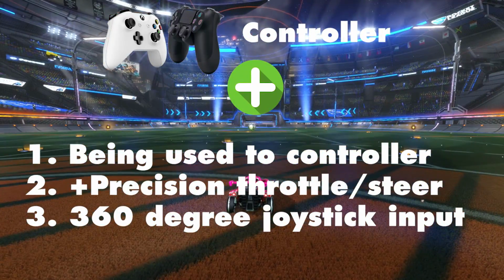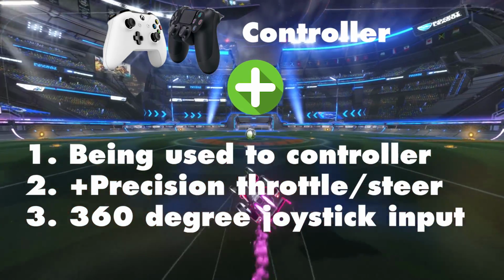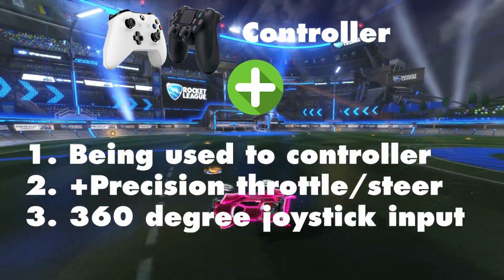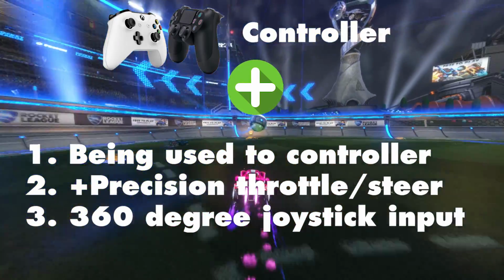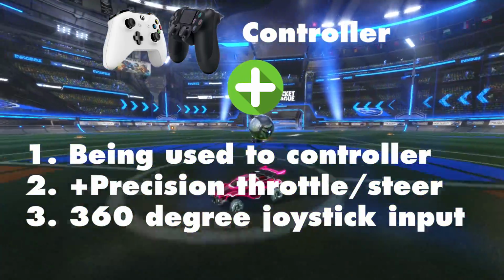This is a double-edged sword though. Being able to be more precise increases the room for human mistakes. Bringing back the stall example, you have to put the joystick in a very specific direction to be able to stall, so any inaccurate joystick movement will just make you fail at performing the mechanic.